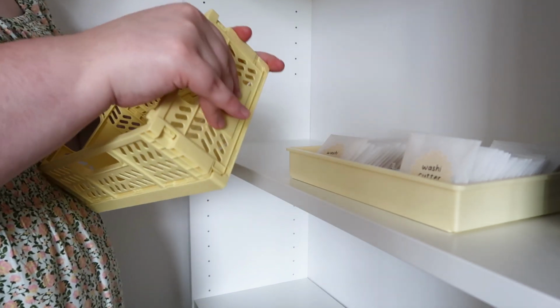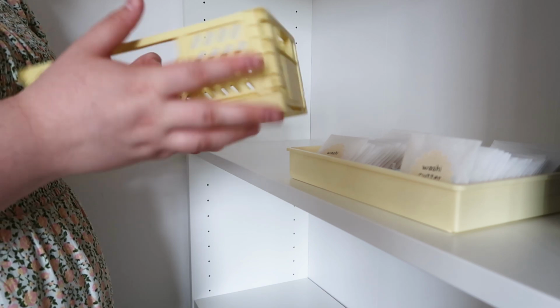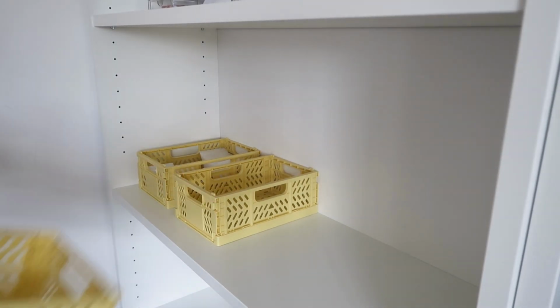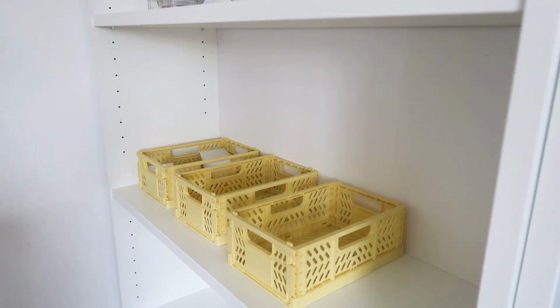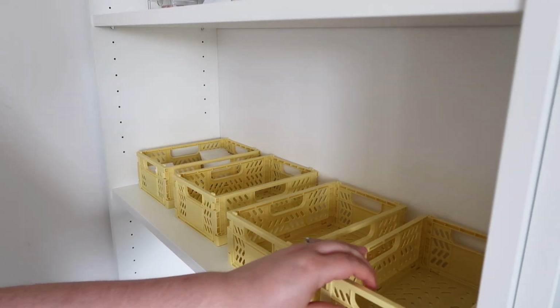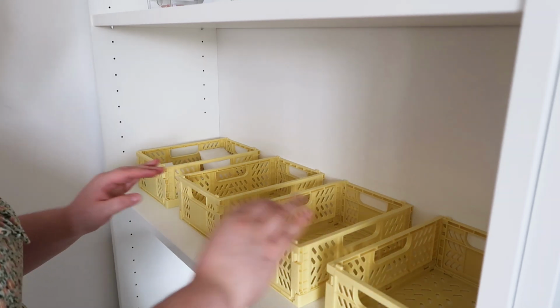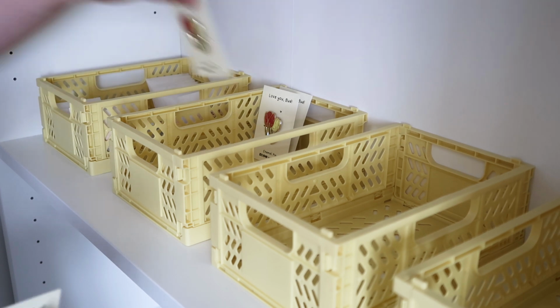And then it was on to sorting my new unit for my products, which I'm so excited about. I got these yellow crates in Primark. I think they were like £1.50 each, and they're not the hugest, but they are perfect for little pins and just like things that I don't have loads and loads of stock of, and they're very cute. They're very Della's designs.